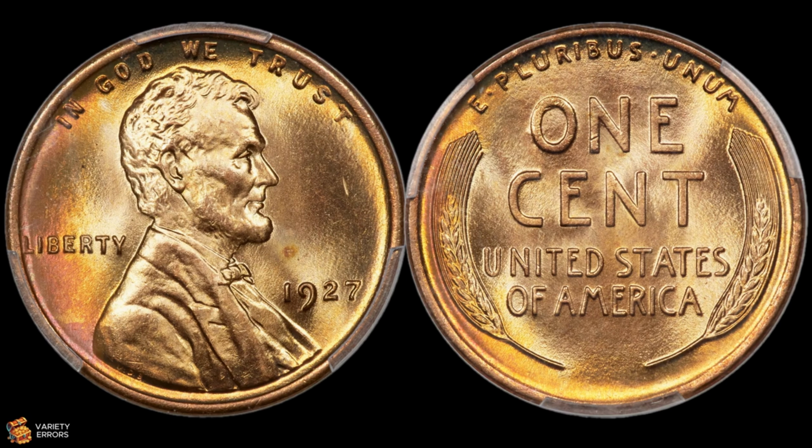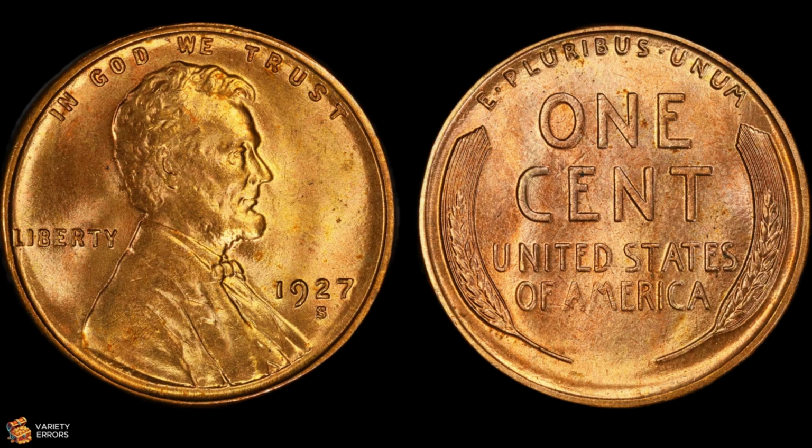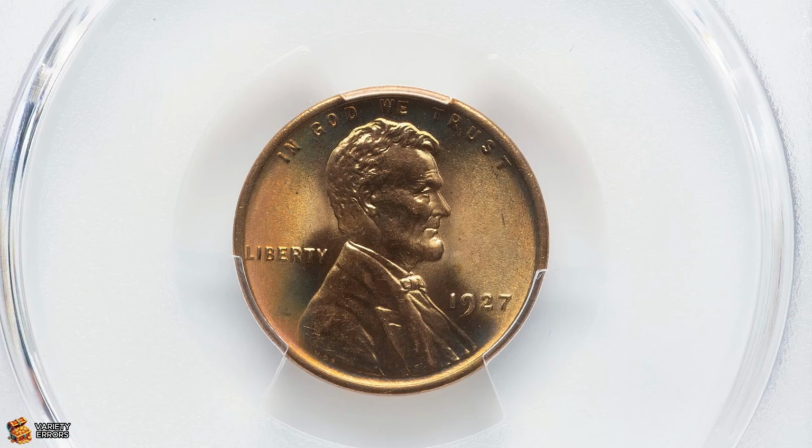If you are just starting out, you can build an incredible set of 1927s for under $500 all graded. They look great, and they hold their value. But if you are a registry player, 1927 is a bit of a battlefield. That jump to MS67 Plus or finding a clean red S mint mark coin is where the serious money changes hands. So my advice, if you're new, grab that MS65 red Philly. It's an affordable piece of history that looks spectacular in your collection.